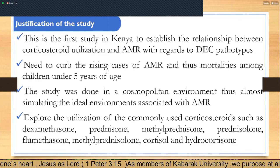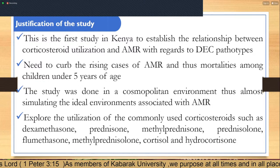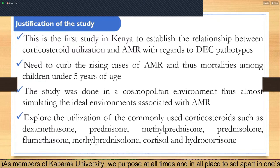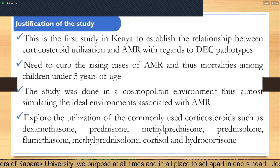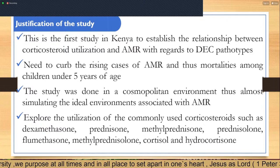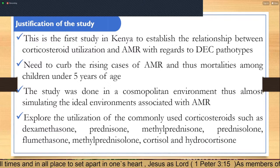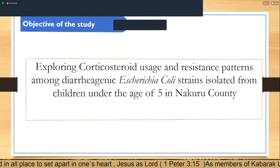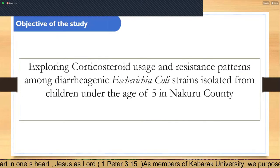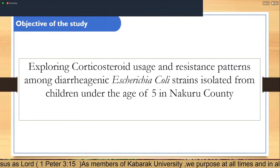environment, and we did explore also the corticosteroids. The scope was limited to dexamethasone, prednisolone, flumethasone, methylprednisolone, cortisone, and hydrocortisone. And so the objective of this study was to explore corticosteroid utilization and resistance patterns among DEC strains isolated from children under the age of 5.